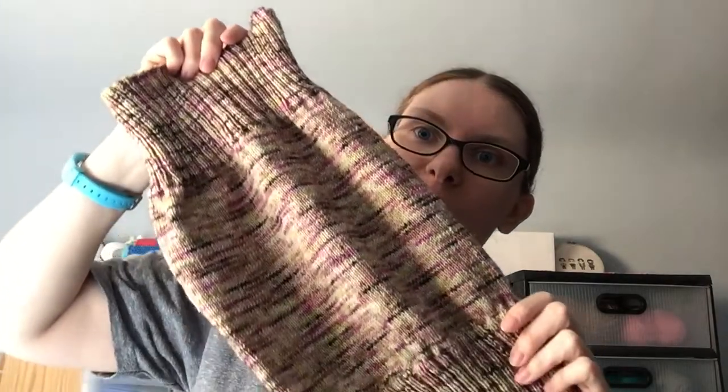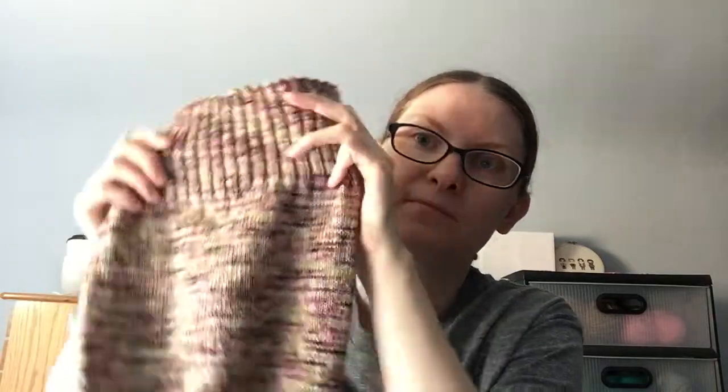FO number two. I finished it. This is the Sockhead Cowl. Yarn is Lolodidit, I Heart Michonne colorway. I'm not sure about this. I guess I will try it on for you guys. Take off my glasses.